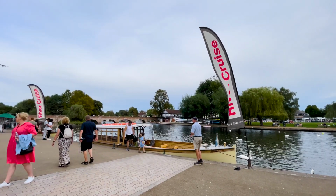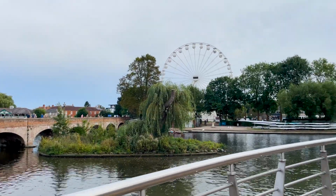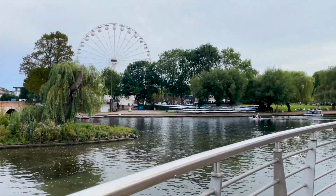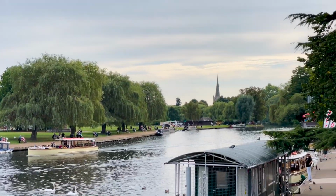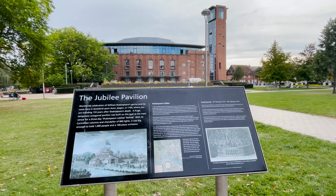Down by the river, you can do one of the most popular activities, take a river cruise along the River Avon. There is also a Ferris wheel, and it is a lovely promenade to walk along the river. It's actually so gorgeous, and it was such a nice day. This is also where you'll find the Royal Shakespeare Theatre.